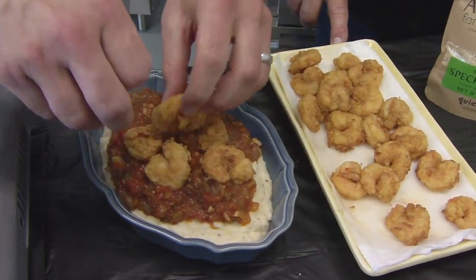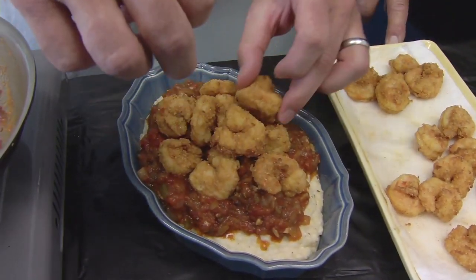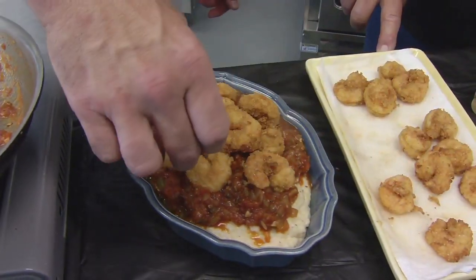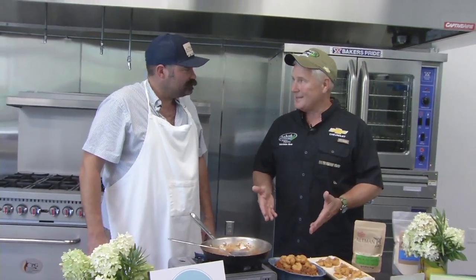Topping it with some of that beautiful South Carolina shrimp. That's right. There you go. Will, you've outdone yourself, my friend. And then invite your friends over, and there you go. I can honestly say I've never seen shrimp and grits like that. That's got to be one of the best right there.